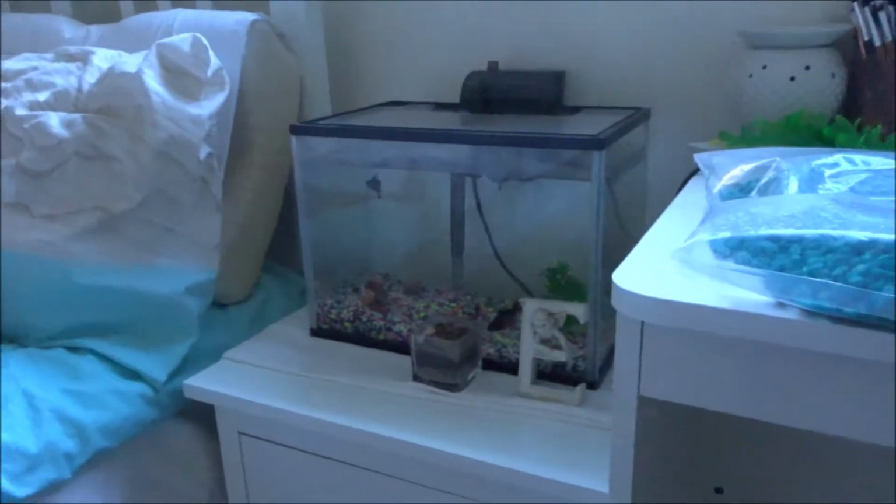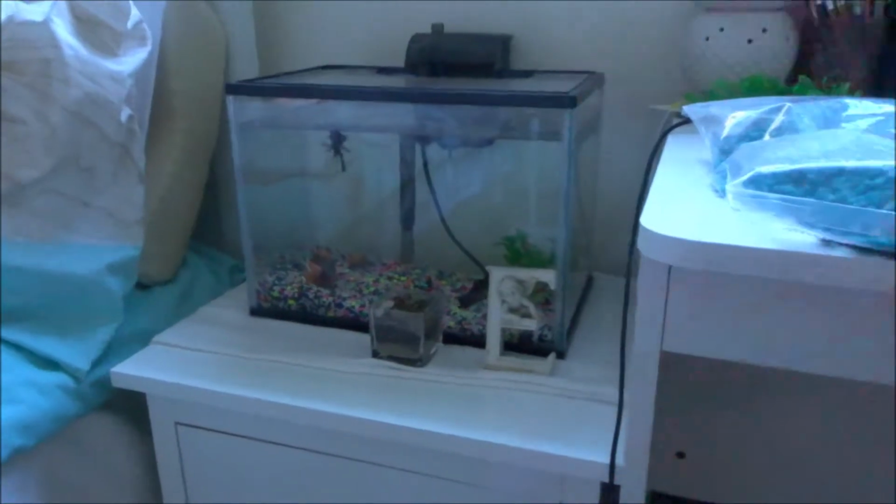In case you guys don't know, on my bedside table beside my bed, I have a little 20-litre tank, and I'll just show you right now. So that's my little 20-litre tank. It needs more water in it.